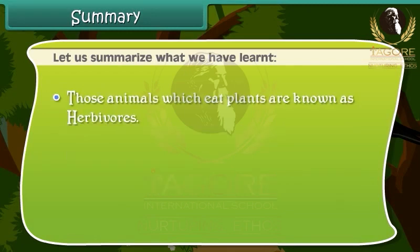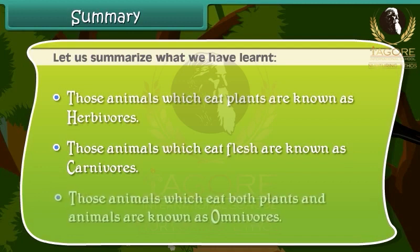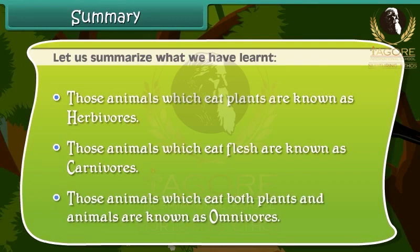Those animals which eat plants are known as herbivorous. Those animals which eat flesh are known as carnivorous. Those animals which eat both plants and animals are known as omnivorous.